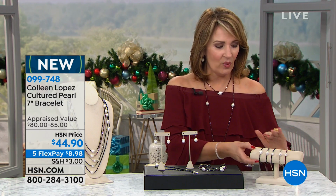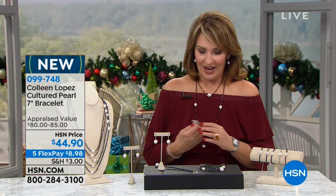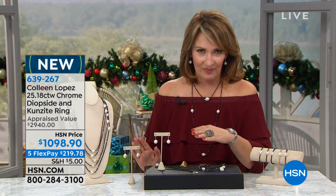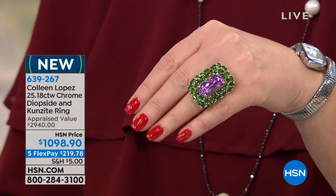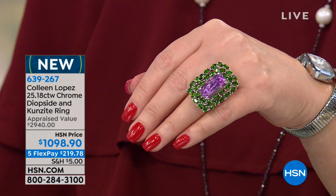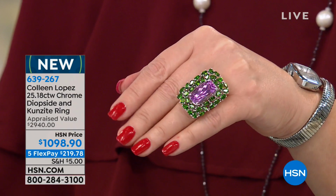Okay, by the way, my birthday ring, my other ring, my kunzite ring, forgot I even had this on. Okay, so this is not for everybody. I know that. So this may not be for you. But there is a girl who dreams of owning that Duchess ring, that goddess ring, that diva ring. This appraised at nearly $3,000.